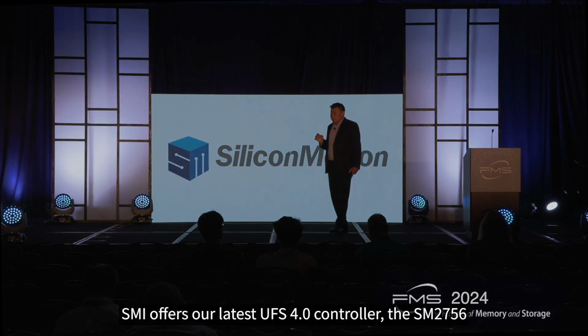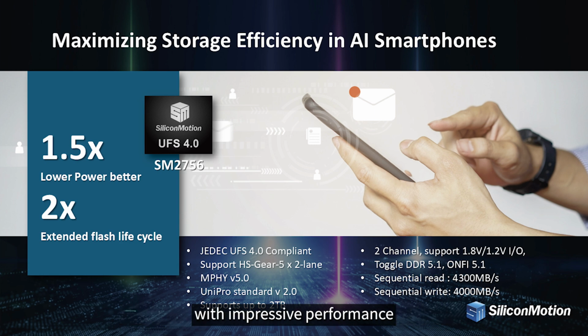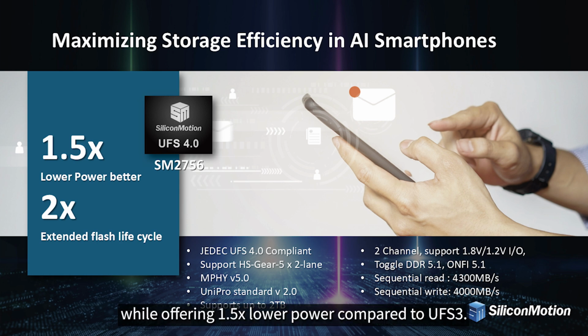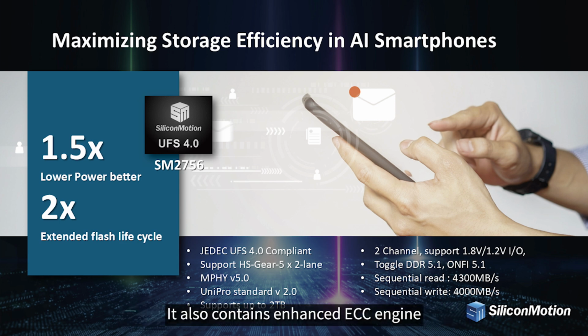So SMI offers our latest UFS 4.0 controller, the SM2756, with impressive performance of read and write sequential performance of over 4,000 megabytes per second, while offering 1.5 times lower power compared to UFS 3. It also contains enhanced ECC engine that will enable twice the life cycles of the flash, and will also support up to 2 terabyte capacity.